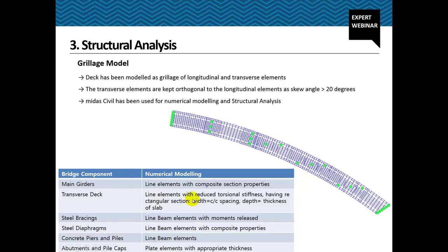Okay, for the main girders we use the effective slab from center to center distance of the main girders. We also check the effective width of the section for the stress analysis. For different types of span, we have different effective width formulations, and that is used to reduce the width of the slab to be considered for stress calculation only.